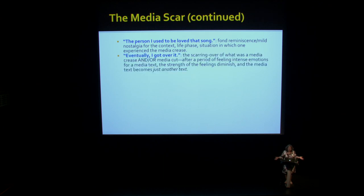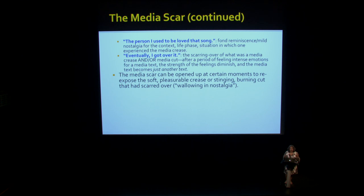Or eventually, I got over it. The scarring over of what was a media crease and or a media cut. After a period of feeling intense emotions for a media text, the strength of the feelings diminish, and the media text becomes just another text. And I do believe the media scar can be opened up at certain moments to re-expose the soft, pleasurable crease or the stinging, burning cut that had scarred over. So you can wallow in nostalgia.